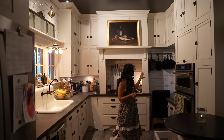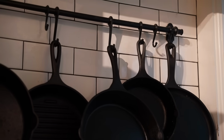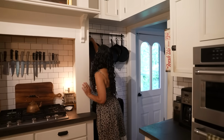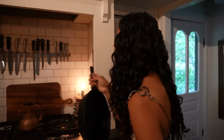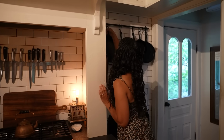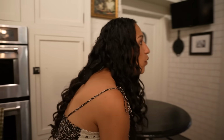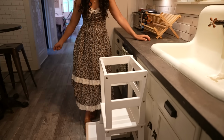We have a little cast iron collection. My husband's quite an outdoorsman, and he likes to bring those when he's hunting and fishing. And over the years, we've just added more pieces. This is our newest, largest, and I just have to say, get yourself a big cast iron and it'll make you really happy. You can cook anything on cast iron. It's fantastic. I love it. And that's a great little spot for it. My kids will use this tower, and when they're helping me, I usually set it up right here, and they can be my little sous chefs.